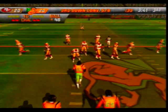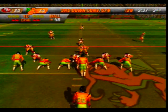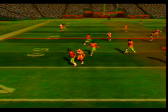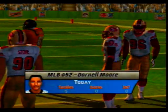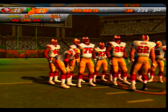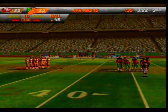On third down, they have to reach the 41 to convert. They've done very well on third down to this point. Throws it. Moore is there for the tackle at the 45. And they don't pick up nearly enough for the first down, John. I'll tell you, this is such an odd decision. You've got to be able to execute a play with deeper options when you've got third and long.